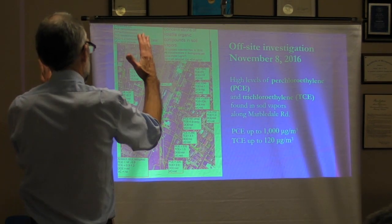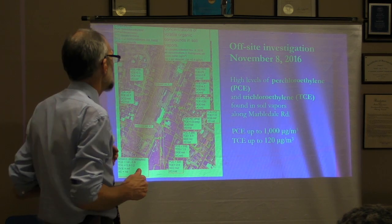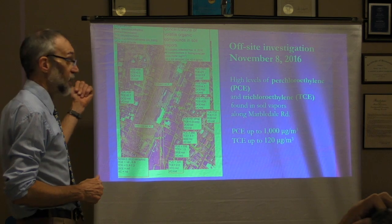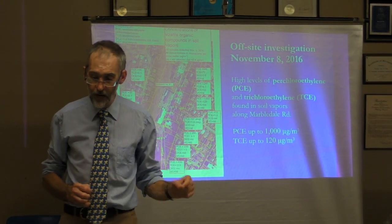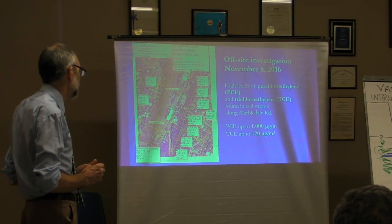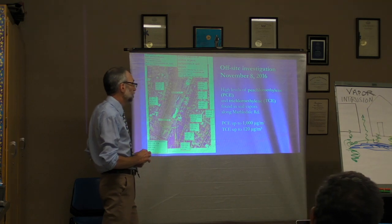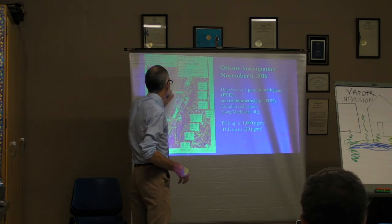If we look at, now I've turned the thing sideways, so north is up. So DEC went and hired a contractor to collect some samples back in November of 2016. And they tested for a whole suite of compounds. And they found high levels of perchloroethylene, higher than in the dump, at various sites here, up to 1,000. And the unit, and they're going to be consistent with this unit, is micrograms per cubic meter. So just imagine a cubic meter of air and how many micrograms of chemical are in that. And this may sound like a tiny amount, but it's enough to cause health problems. So this was up to 1,000 for the perchloroethylene, and trichloroethylene up to 120. So there's contamination, there's vapors in the site and off the site.